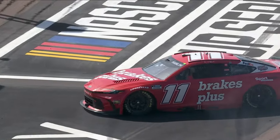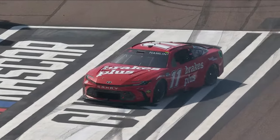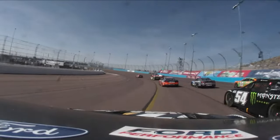100%. Well, Kyle Busch's luck finally changed. He is the free pass. Well, he'll be back on the lead lap. Here's Ryan Blaney's view.